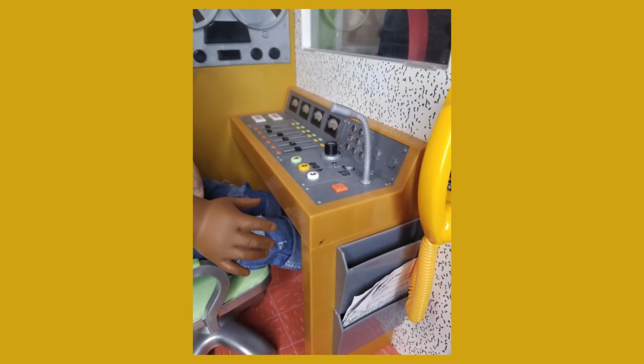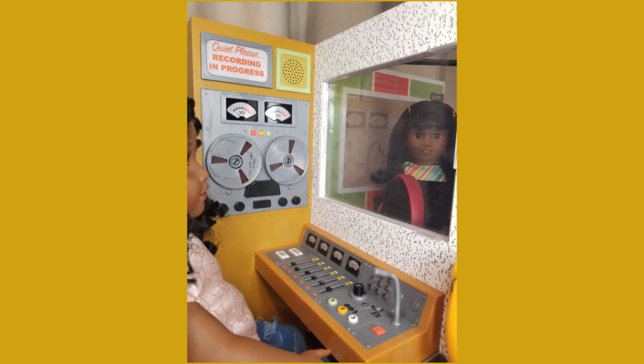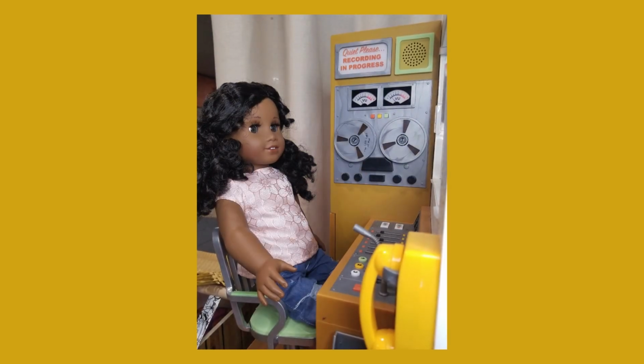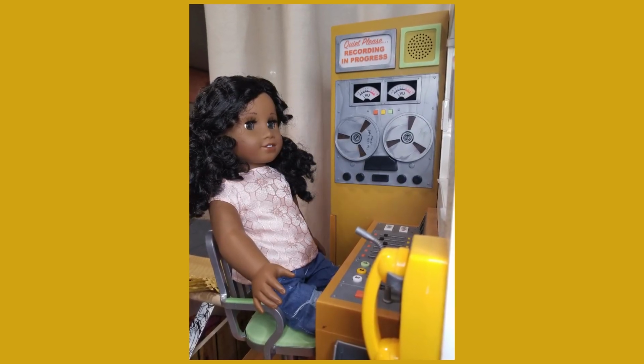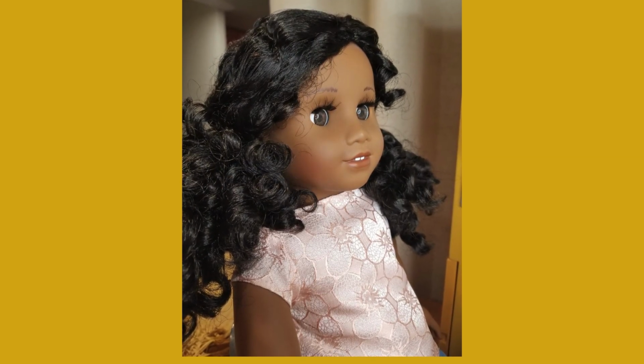So we've got Melody's recording studio, or Hitsville, USA recording studio. Melody's in there singing. And we've got Zariah wearing Claudie's wig. Pay attention to their cute little spring outfits.